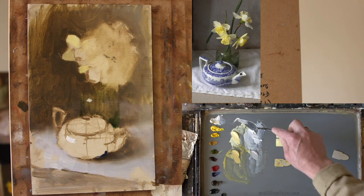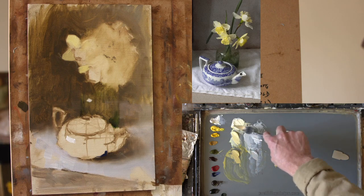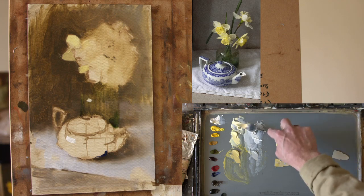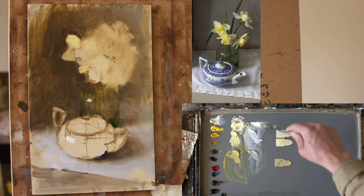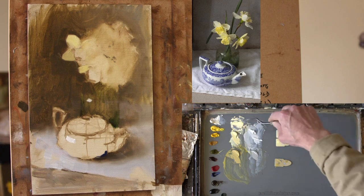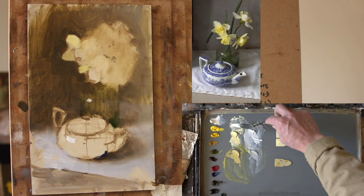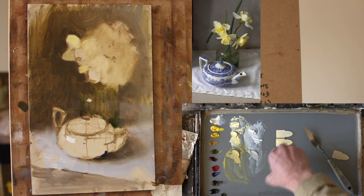There will be some parts where I want to go really light, but I need to be careful still not to go as light as pure titanium white, because the highlights on the teapot and the glass will be pure titanium white, and they're the lightest parts of the painting. Cameras tend to blow those lights out when you take a photo of them, and these are just so I can drop the chroma and do lower chroma versions. So that's the radial leaves.